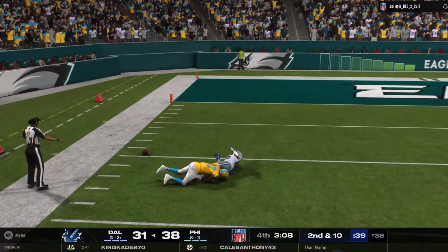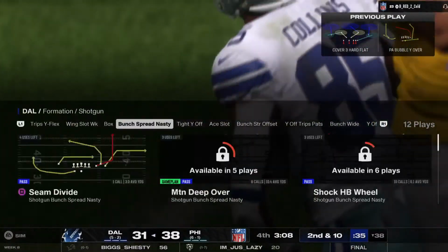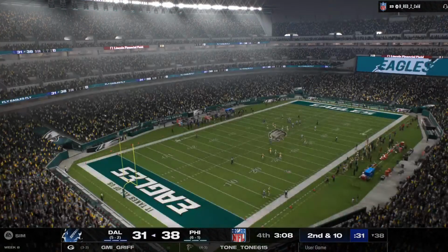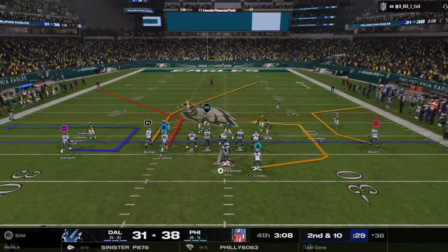And that's going to be incomplete. I think we were both wondering if we were going to see them try and push it deep downfield, facing a one-possession deficit late, and they certainly didn't disappoint. They gave it an effort. Now a 2nd and 10.